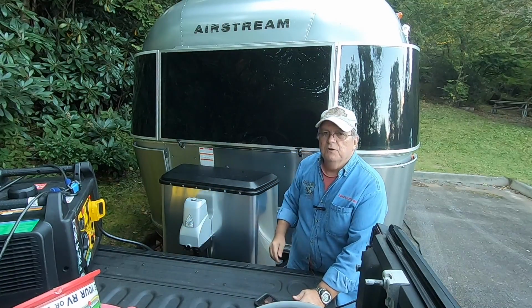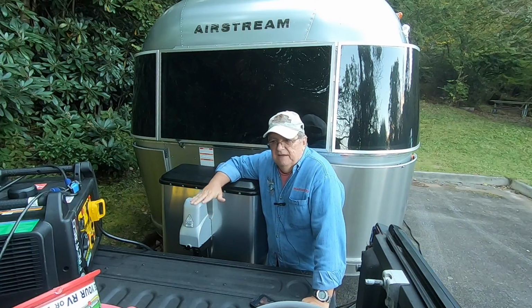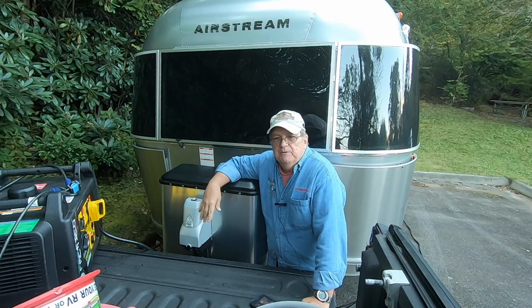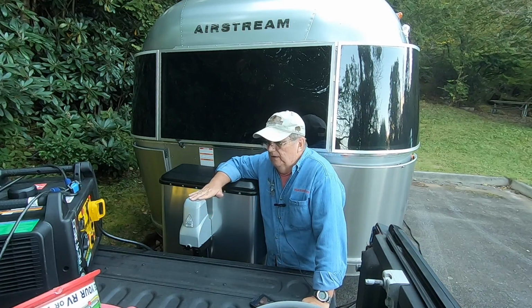Okay, that tested real well. Everything's working the way that it should. It didn't take but just a minute to get the batteries topped off. They were at 95%, now they're at 100%. So we're going to wait till later in the evening.